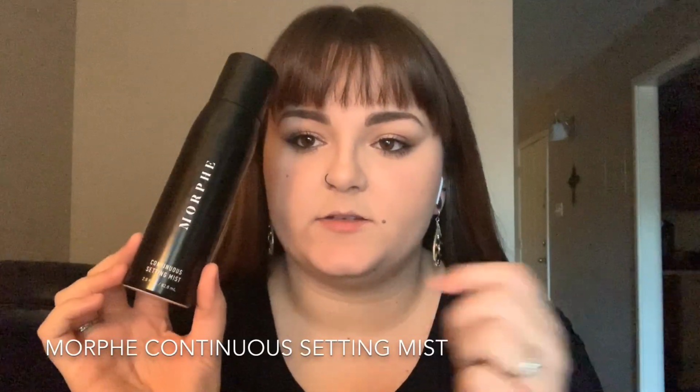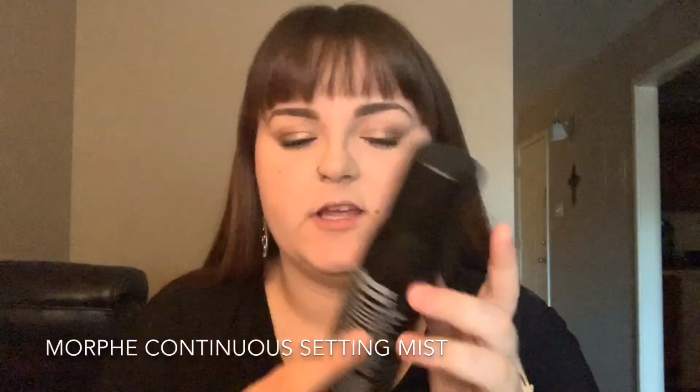I like it because it doesn't flake in it or anything, because normally the Falsies mascara by Maybelline will end up flaking all right here by the end of the day, and I don't like it. So once I have the mascara done, I will actually go in with my setting spray. So I use the Morphe Continuous Setting Spray. I actually need to get another one.